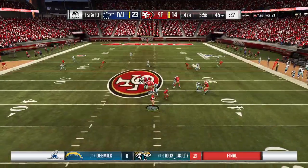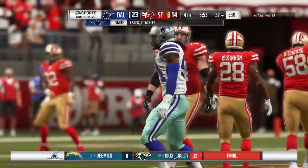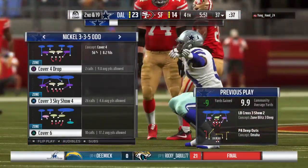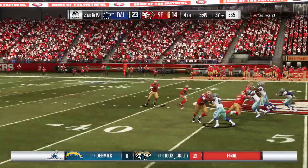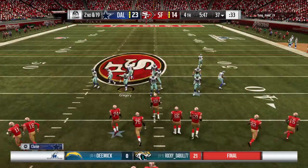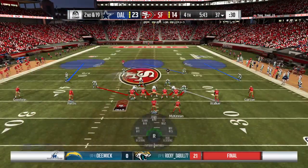On play action, it's Garoppolo. Nowhere to escape, and he goes down. Jalen Smith, not dropping into coverage. He comes on the blitz and takes him down for a loss of 9. Pass protection has been a problem all night long as they come up facing second and a bundle.